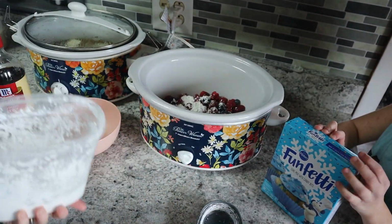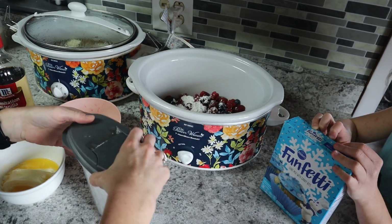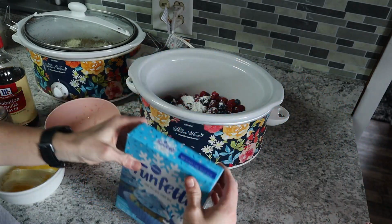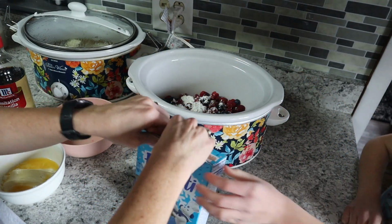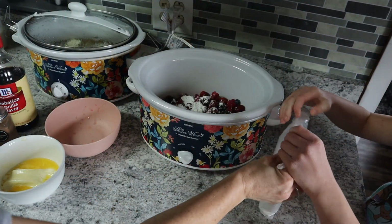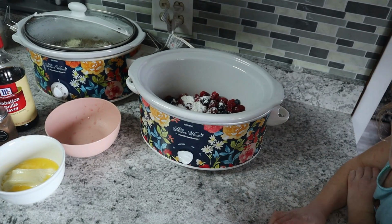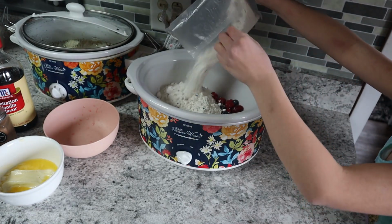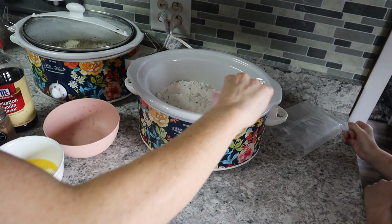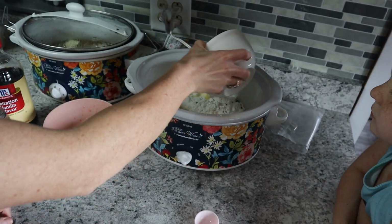And then you also need a stick of butter melted. But all we're gonna do is take the cake mix and layer the cake mix over top of the berries. Here. I'm gonna pour it in though. So now we're gonna pour the cake mix into the berries. And then on top, I've already got my stick of butter. Just gonna pour the stick of melted butter on top.